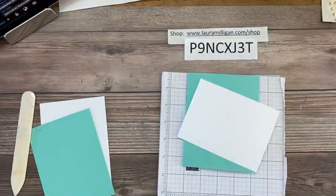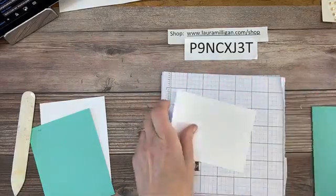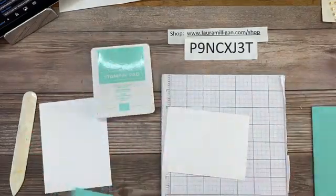So then I'm going to, I don't need my paper trimmer. I'll set that aside, and I'm going to do my stamping. So I'm using really pretty colors. The Coastal Cabana, of course, that's my card base.